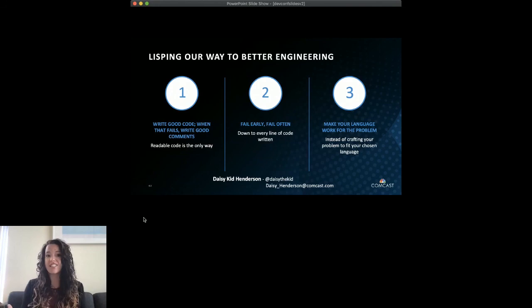Number 2 is the idea of really embracing that fail early, fail often motto down to every single line of code we write. It's not only a really fun shift to spice up the engineering and day-to-day coding, but it helps us solve those problems better. And the final point is to make your language really work for the problem instead of crafting your problem to fit your chosen language.